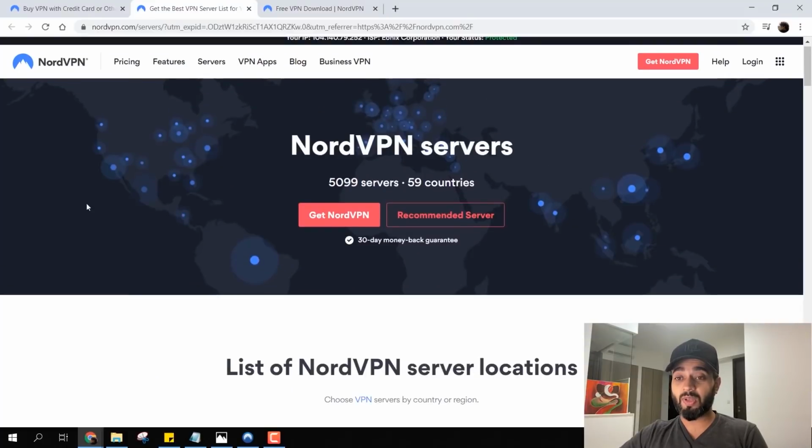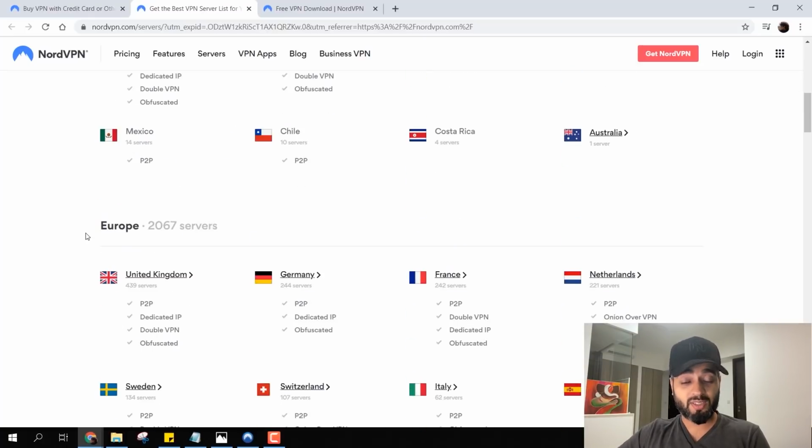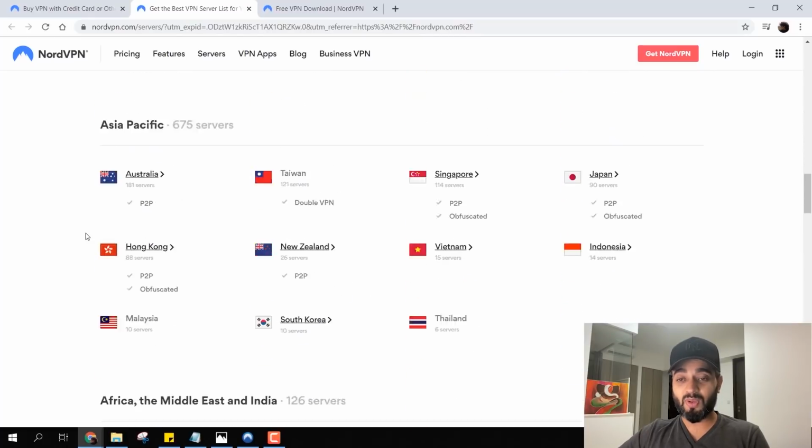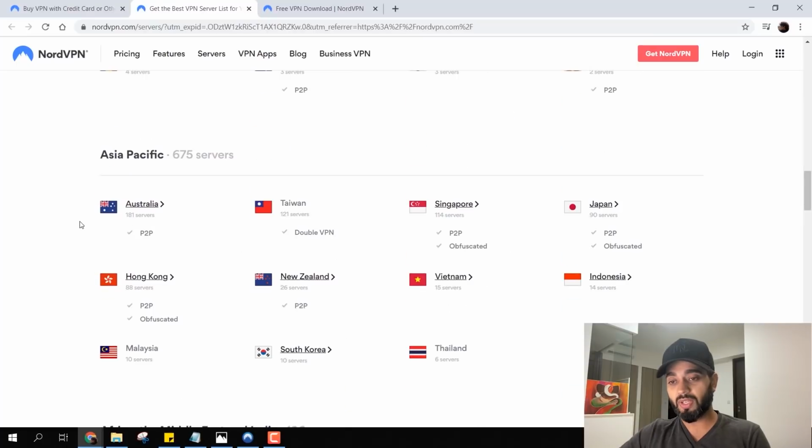Now, another one, like I mentioned, they've got a huge number of servers. That's 5,099 servers in 59 countries. So this covers majorly all the countries that you might want to access Netflix of. The first one obviously is US with 1,700 servers. Now the list is really long. Whichever country you want to choose, you can choose from in the app. Obviously, I showed you earlier. You can just click on the country and it'll connect to the best server available in that country.